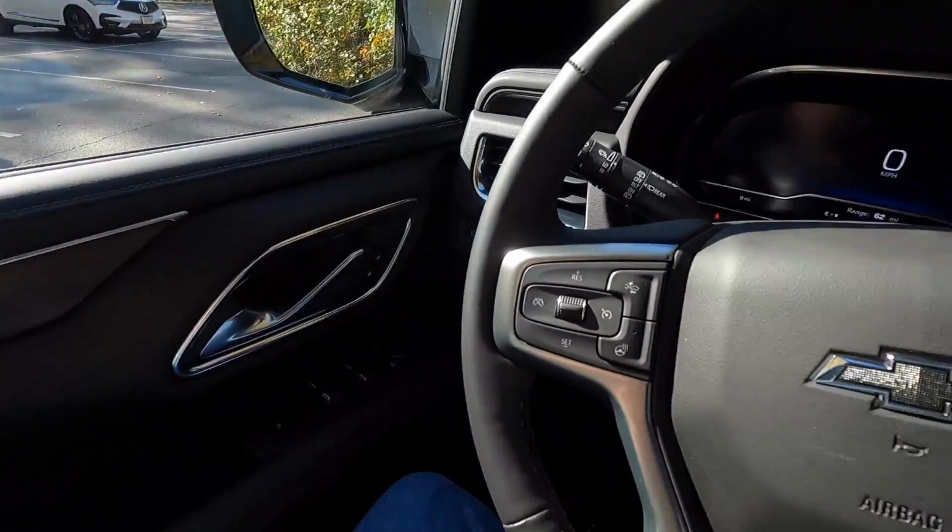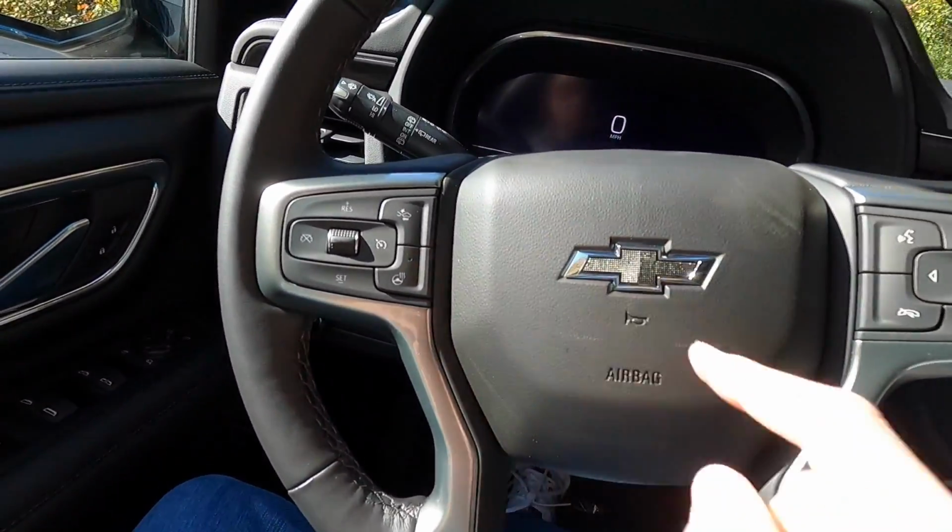So if you're just moving your car around the driveway, I could see how that could get kind of obnoxious, but it's definitely a nice safety feature to have if you forget to put your car in park, which hopefully none of you guys do. Black Chevy emblem right here.